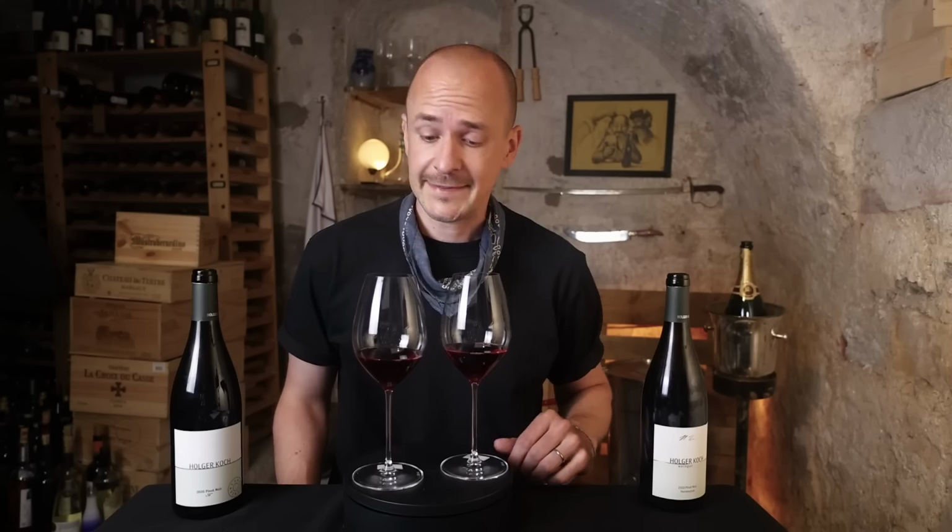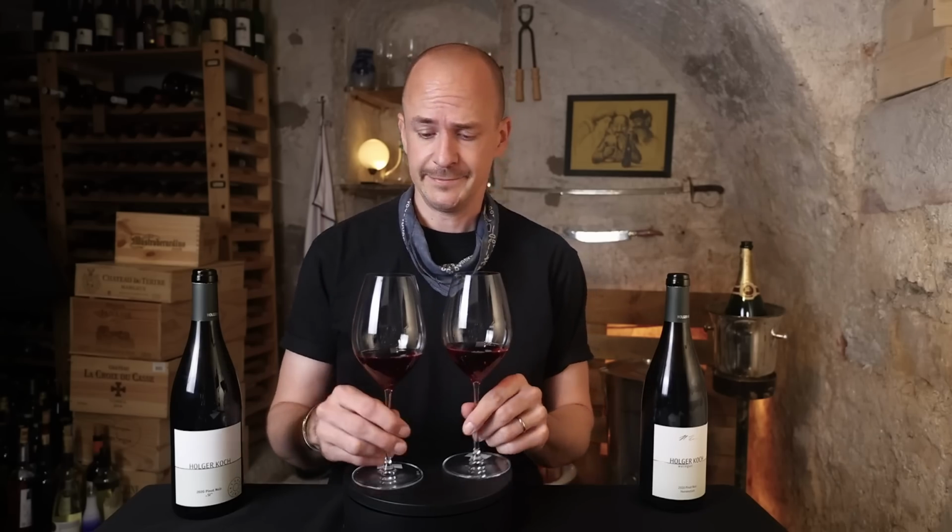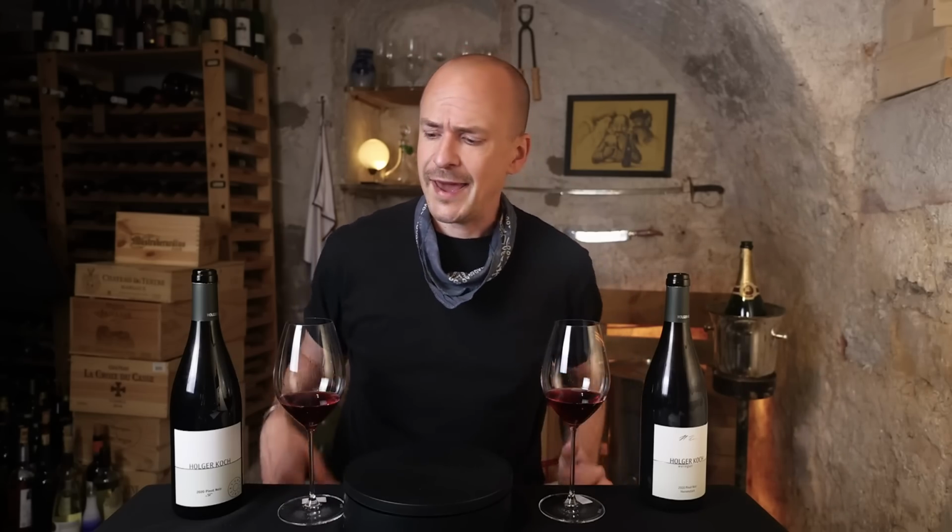All right, let's start tasting these two. Both wines are from Baden. The grapes were sourced from volcanic and chalky soils. They were spontaneously fermented and aged in larger wooden barrels, and they taste very similar. But there's a difference in terms of flavor.